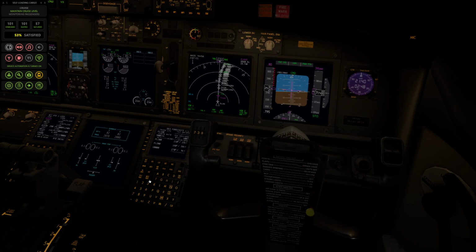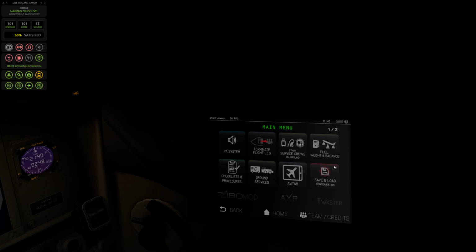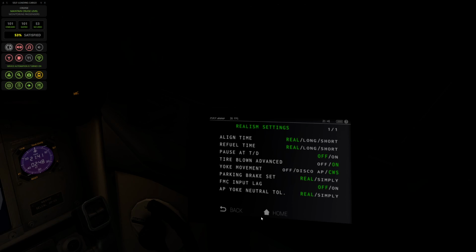Alright, we are 30 miles away. I have already turned off the top of descent pods, so I'll just double check that. Yep, that's off.